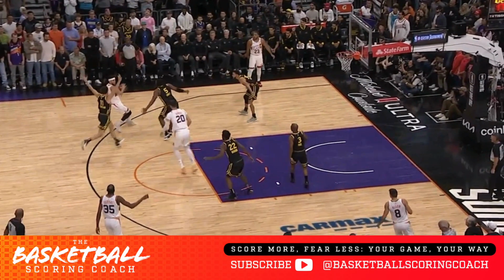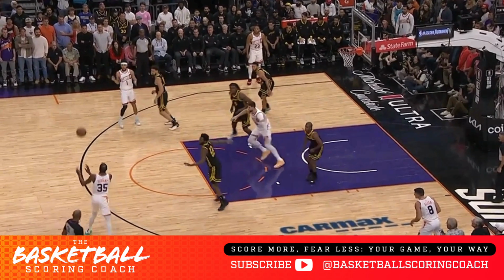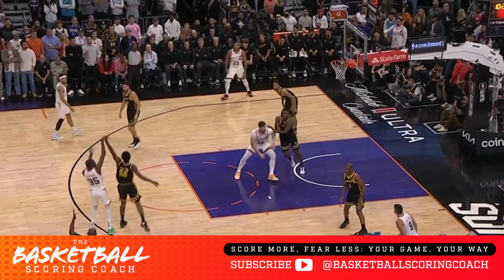Now, I want you to pay close attention to Kevin Durant. Watch how as the ball's coming to him, look, the ball's not even in his hands and he's already peeking at the defender. He's locating, okay, how much space do I have? And that's going to determine if I shoot it. If he's closing out on me hard, I'm going to attack him. Right now, he understands I have space. So what does he do? He's going to catch and shoot.